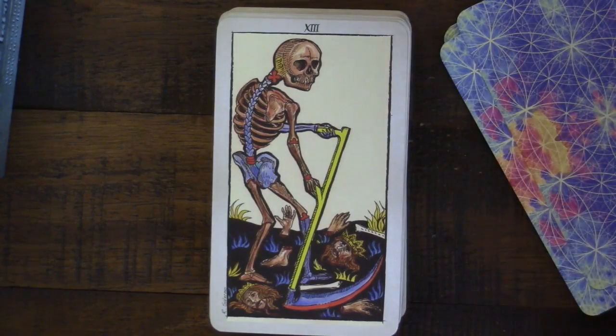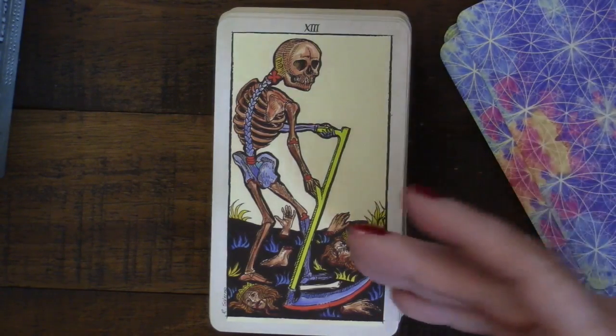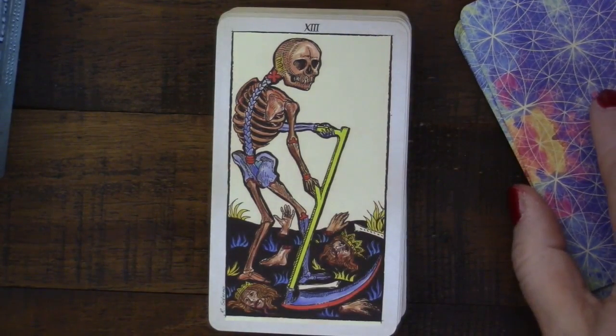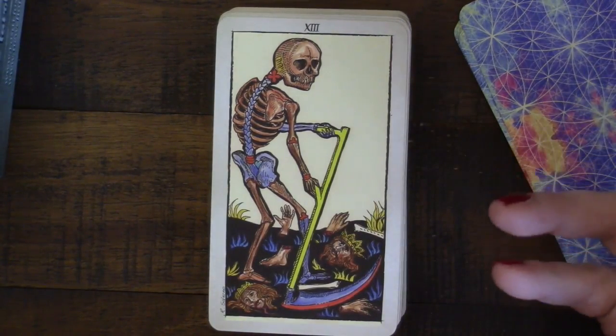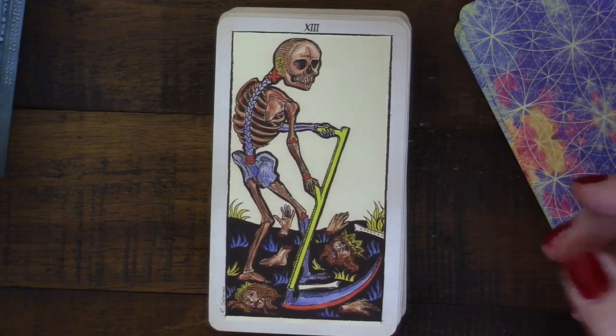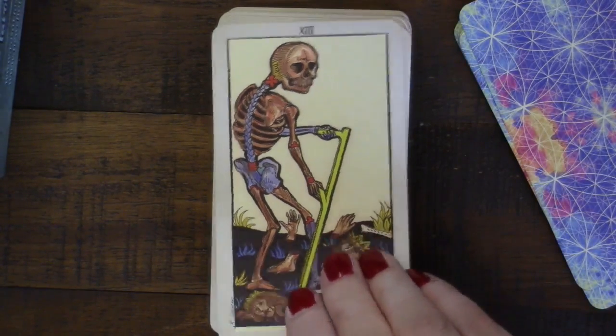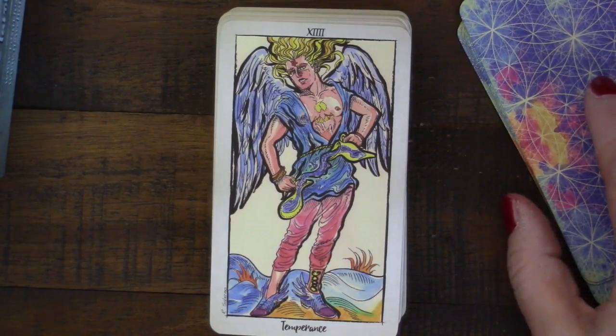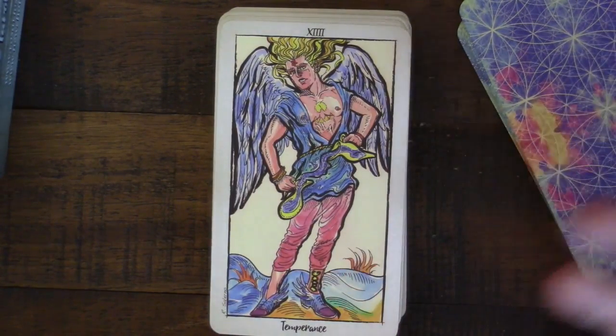Very traditional death card for Marseille. You have the body parts being kind of harvested. This is a Marseille card that you will see in many Marseille decks. So well done. We have Temperance as a male, which we see in modern decks.